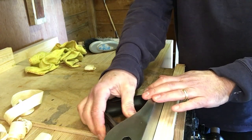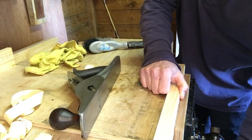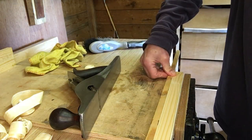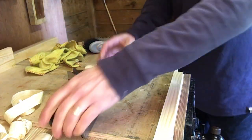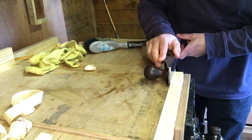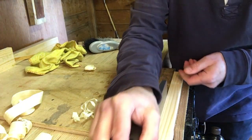Taking a small amount off there. There we go. I'm going to have to adjust that. You can see that taking the shaving.